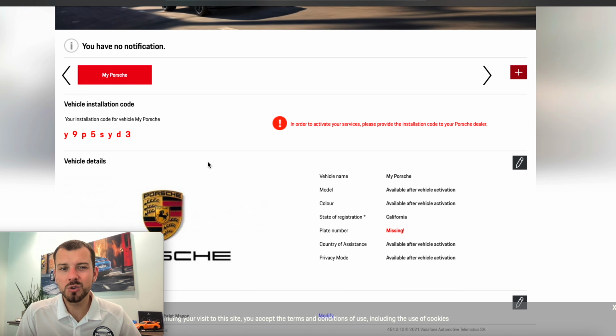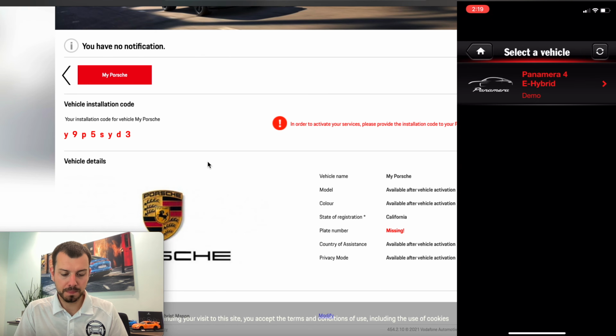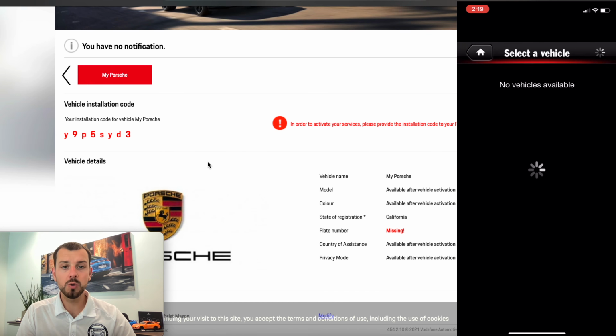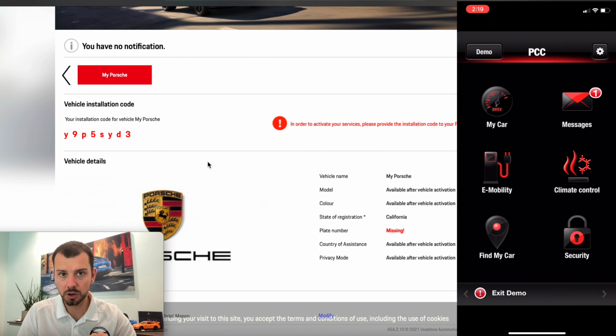But what exactly do you get from these Car Connect services? Well, I'm going to go over here to the phone to show you guys exactly what is part of the Car Connect. So I'm just going to do the demo mode, but as soon as you do this at your Porsche store, it's going to send you a text message. You're going to go in here. You're going to go to App Activation. You're going to type in that code that was just texted to you. Then that's going to link your account you just made here with Vodafone now to your new Porsche Panamera.